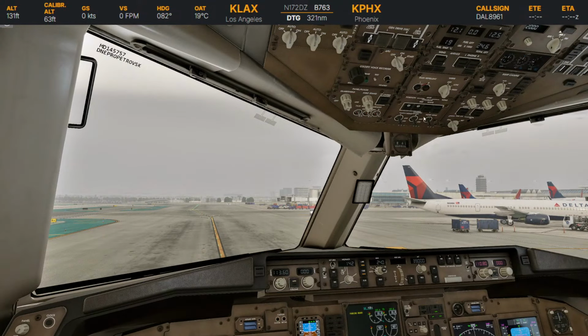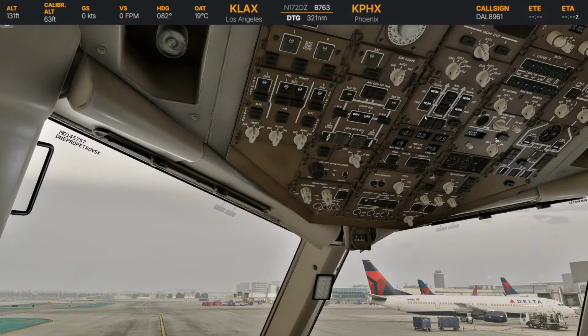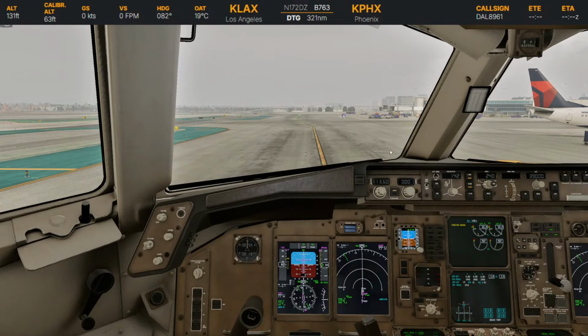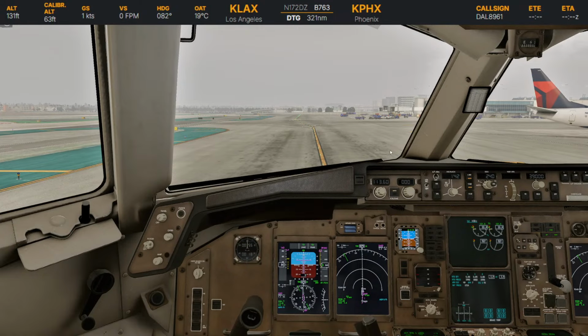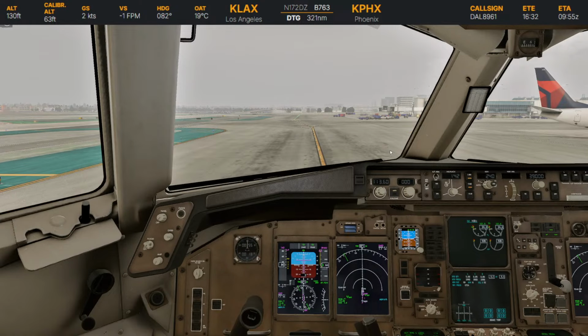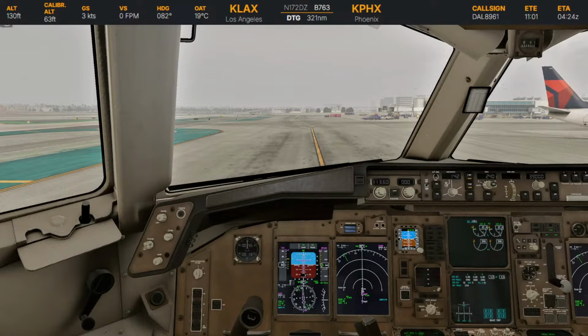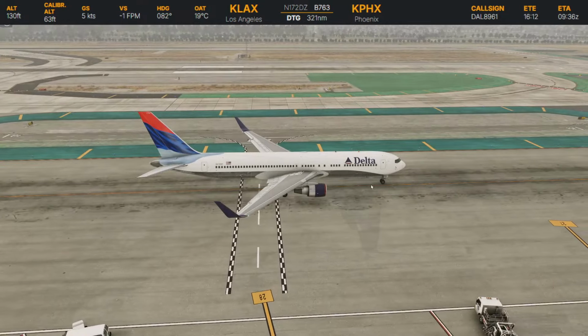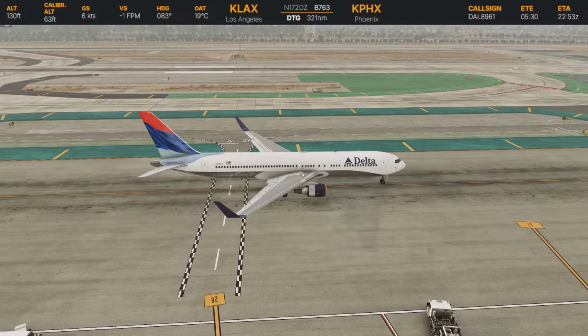All right, so we are going to turn the taxi lights on. And let's see here. Everything here is set and cross-checked. So, we are good to go. Let's release the parking brake. Parking brake is released and off we go. How about that?